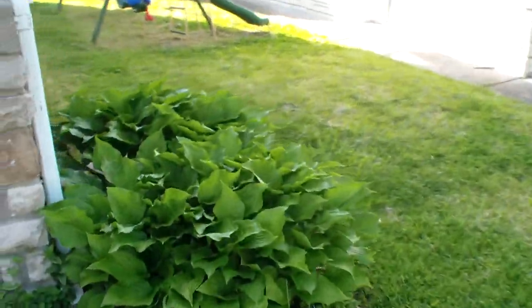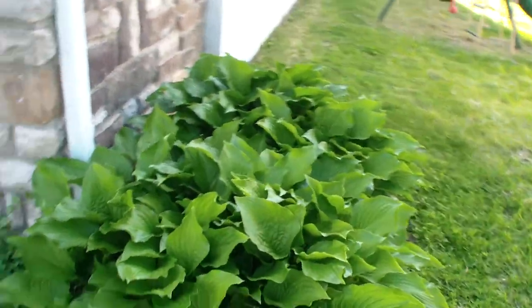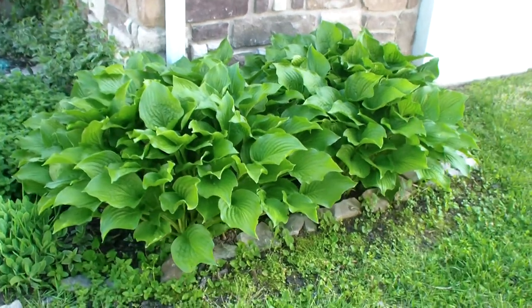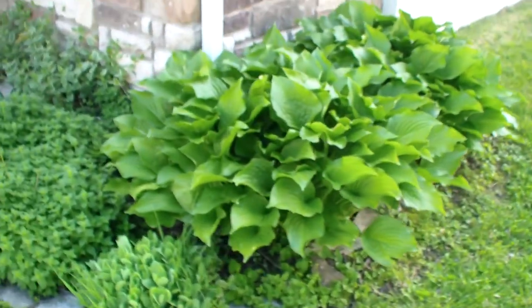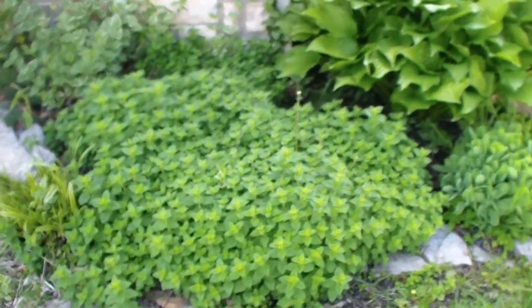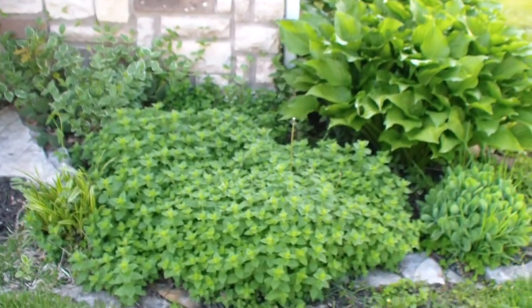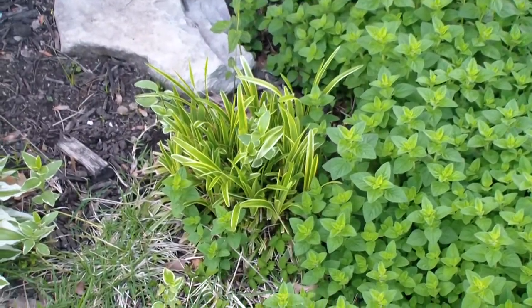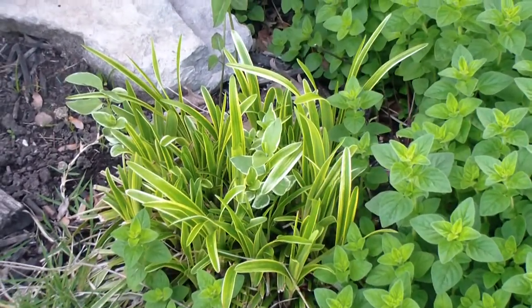All the way in this corner over here, we have these big, giant green hostas. You could barely even see them a few weeks ago, and now they're gigantic. Over here we have thyme, which you can use in your food. You can use it for soups, chicken, lots of stuff like that. We have a spider plant right here. I bet you can guess why it's called a spider plant.